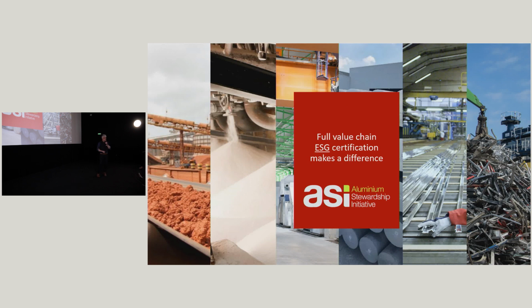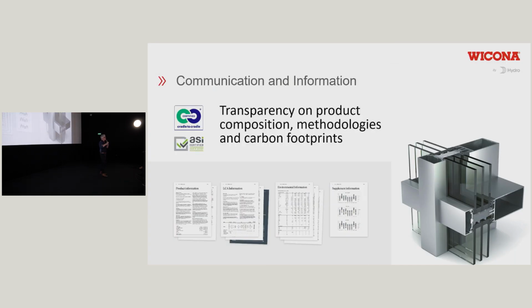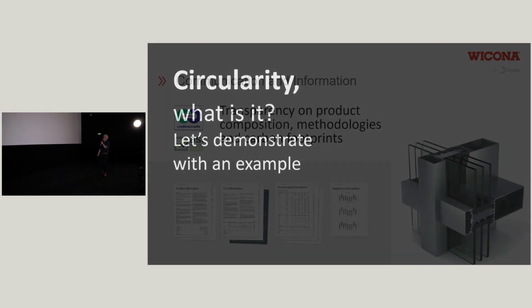For the aluminum, it's called the ASI. You may not know about it. Why? Because it's quite new. As I told you, it's an independent certification which has been developed, and the standard was issued 3 years ago. So communication is important. Certifications are also important, so ask that of your suppliers.